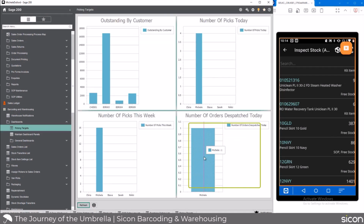So you can see the number of dispatches that Michelle has done, the number of picks that Michelle has done, the number of picks that was done this week, number of orders outstanding by customer. These are examples of the type of things that you can achieve. And if you want to present that level of information together with KPIs, for instance, again, more than possible.